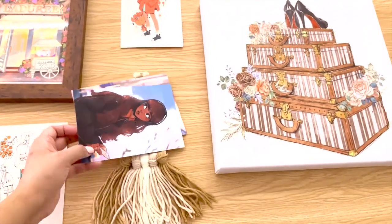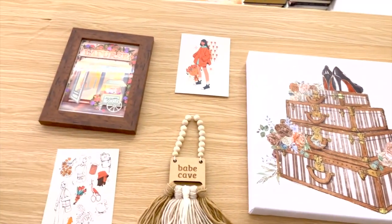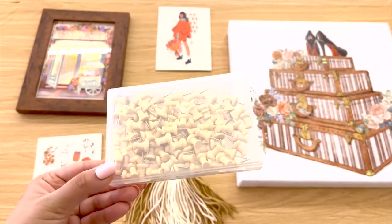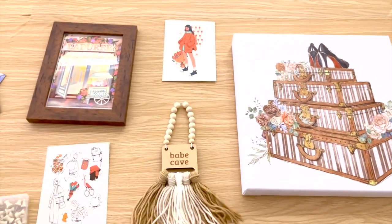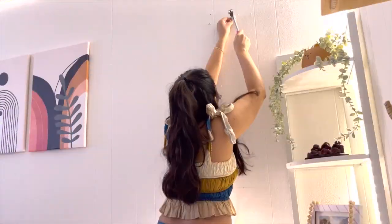And then I had these two as well, but I feel like they just don't match as much with the color story that I have going on here. So I'll save this for something else. And then I got these wooden thumbtacks on Amazon. They're so much cuter than the clear plastic ones. This is a renter friendly thing that I'm doing. All of these are pretty lightweight, so these should be able to hold it up.